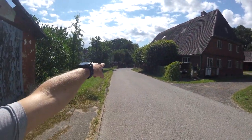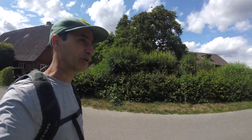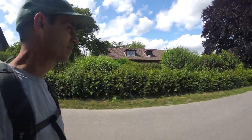Interesting. I should have got a better picture of it, but over there is a bomb shelter from World War II or the Cold War, who knows. It's an old one. Still remnants around.